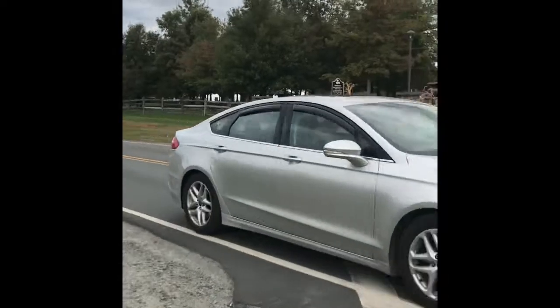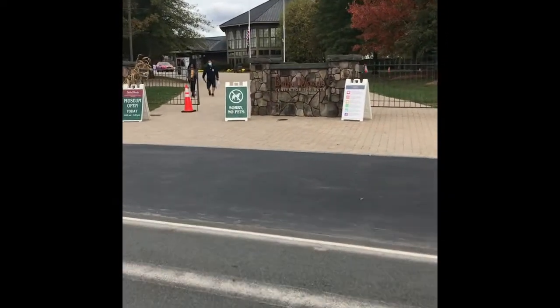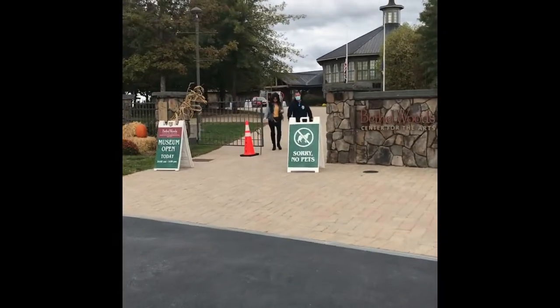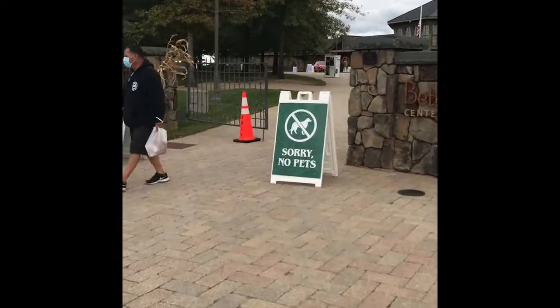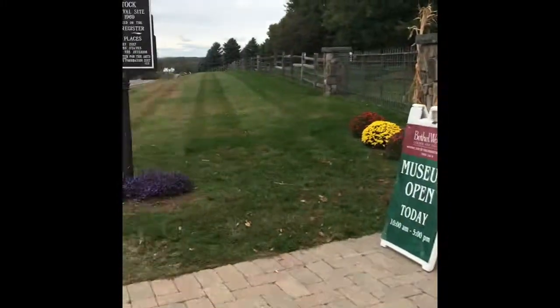Gonna wait for the cars to cross. No pet sign, but Stella's in the car. No pets. Gotta stay in the car, Stelly.